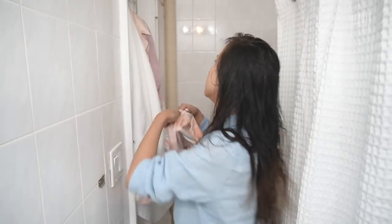I tried to find the roller because I want to roll out my muscles, but you can just take two fingers like this and just roll, and then you're done. Boink.